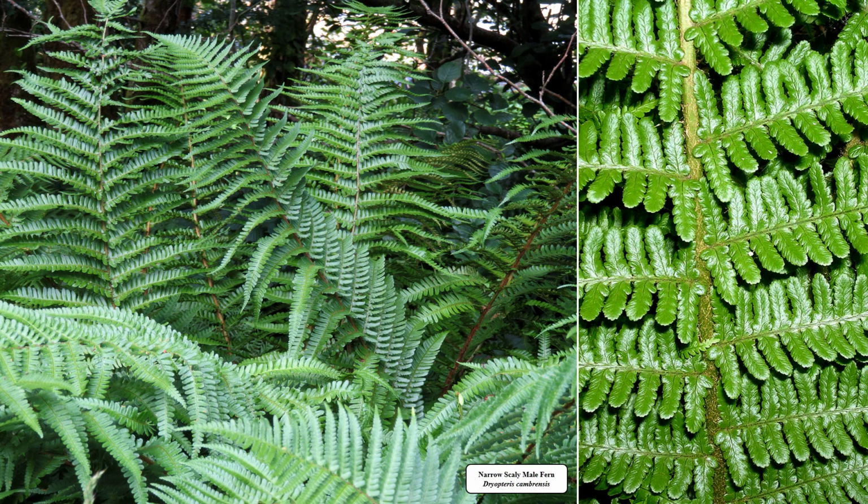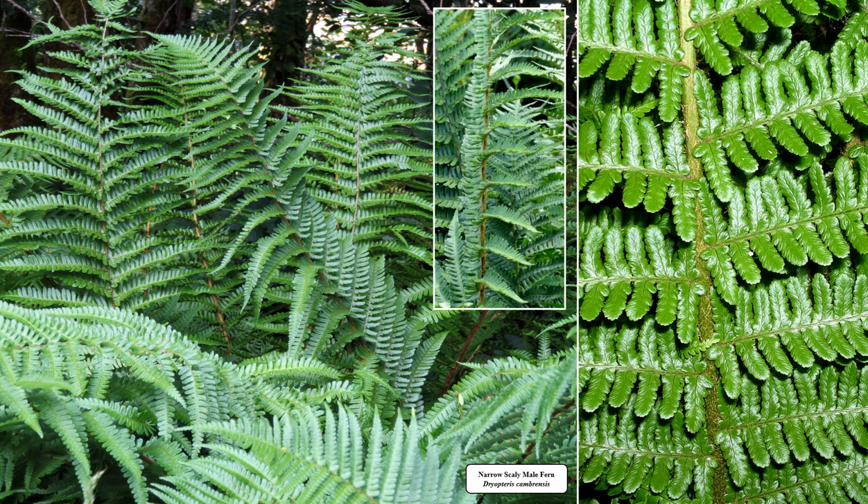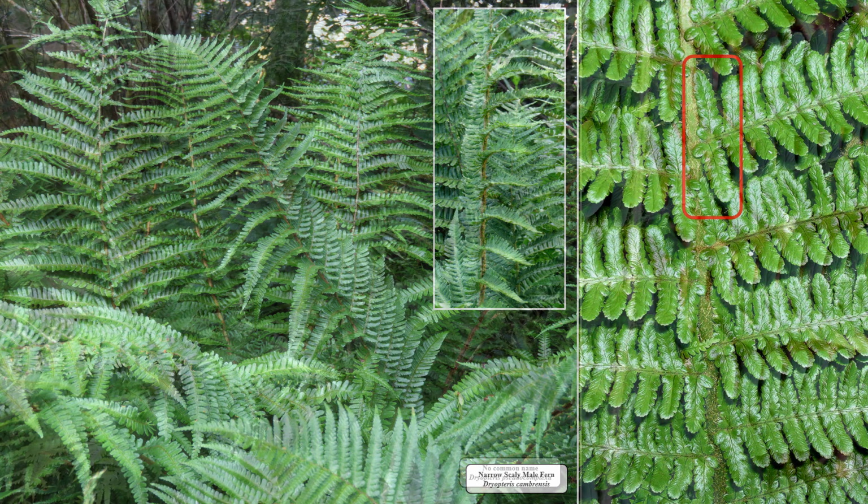The narrow scaly male fern, Dryopteris cambrensis, indeed has narrow fronds, which tend to be quite upright, often with the pinnae rotated out of the plane of the frond, almost to right angles. The pinnule pair next to the rachis tend to be significantly longer than the next adjacent pair. The more I know about male ferns, the more difficult confident identification of this species becomes.